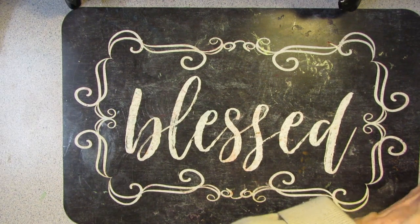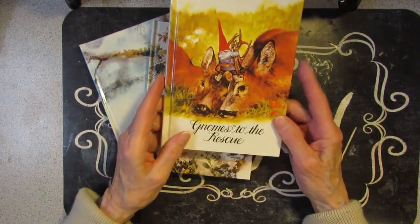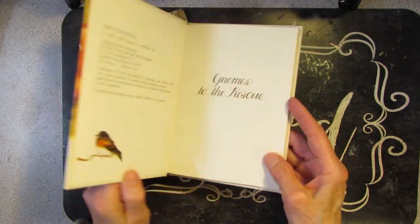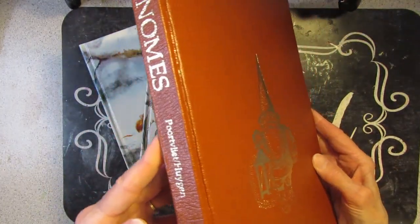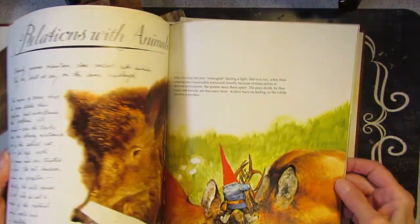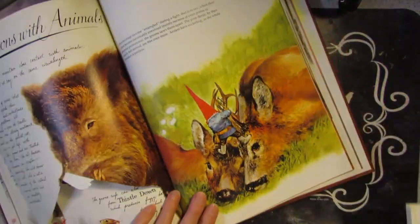And last but not least, look what I found. Little gnome books. And these are the same illustrations that were in my big gnome book. Now, this is the size of my original gnome book. It's very big. And this is the size of the pages in this book. See, here's that picture. Gnomes to the rescue.